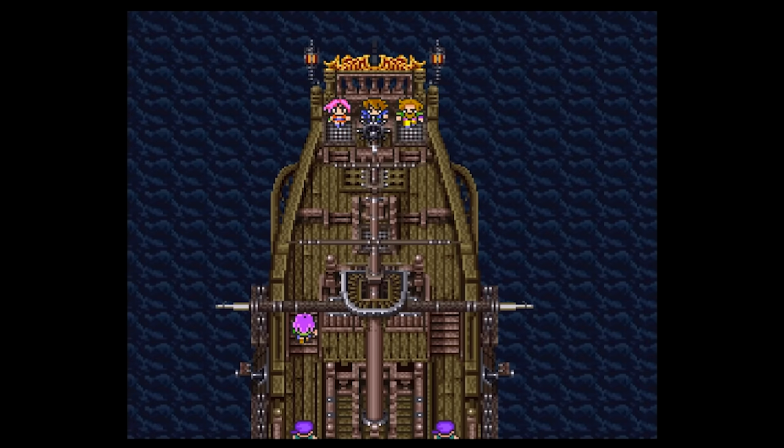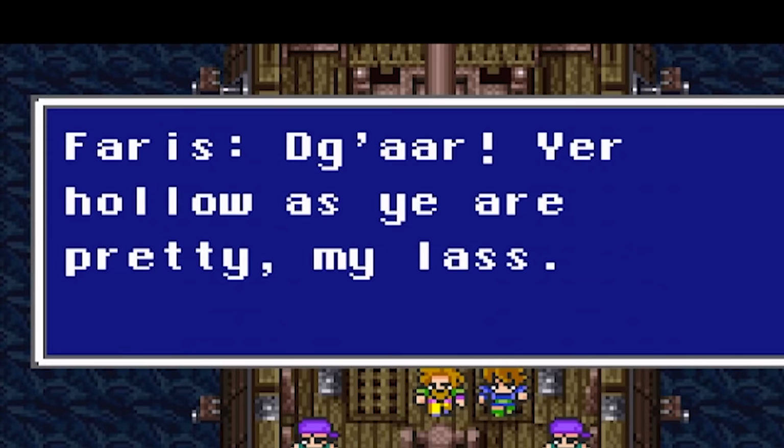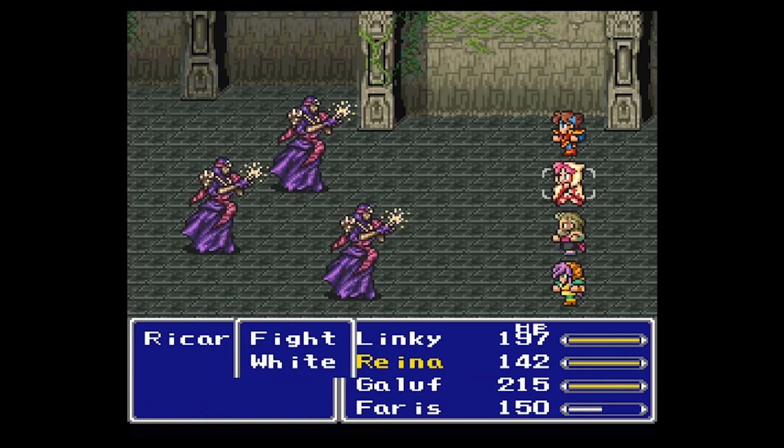And even as a 12-year-old playing this, this localization was making me wheeze. Ferris had this obnoxious pirate accent throughout the whole game, and okay, sure, she was raised by pirates, but good god, it was so annoying to read. It doesn't even sound like words coming out of her mouth, it just sounds like she's coughing up furballs. What the hell is that?